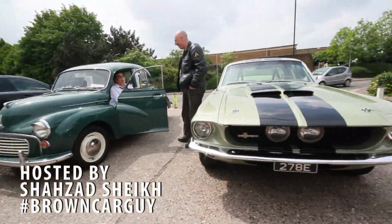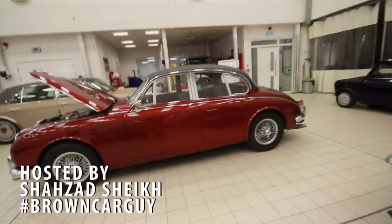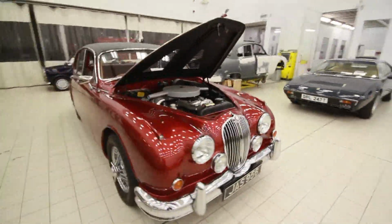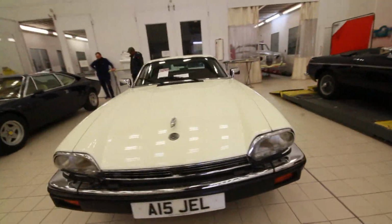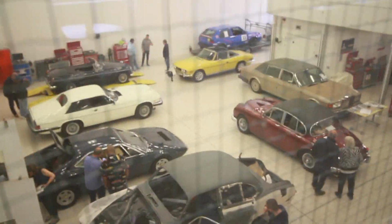Hey guys, today we're checking out these beautiful classic cars and talking to some of their amazing owners at the quarterly classic car meet at SC Body and Paint Skills. Now this is not just another garage or workshop, it's rather special what they do here. So first is Kevin Haggerty to explain all about what happens here.